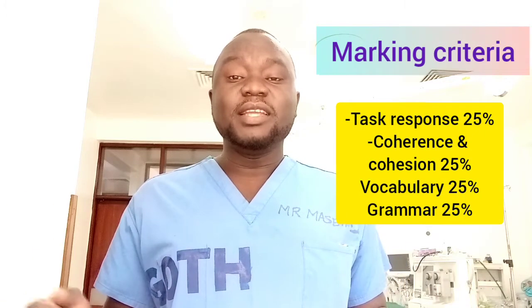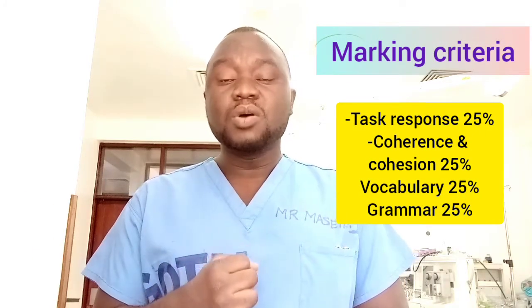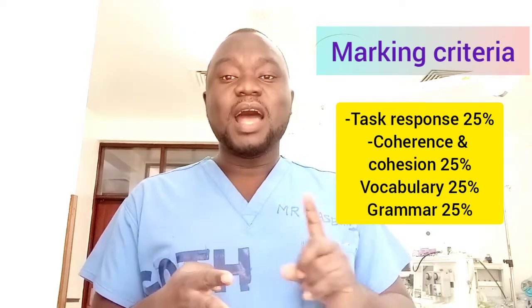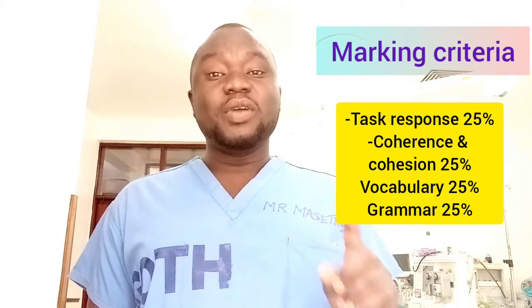For example, in writing, they mark you on task response, coherence and cohesion, vocabulary and grammar. They score you out of 25 in each of all those sections which you have to take. But when it comes to speaking, instead of task response, they mark you on fluency. Then the rest of the parts like coherence, vocabulary and grammar, they are the same.